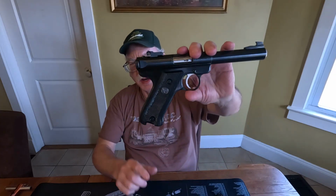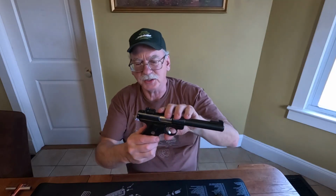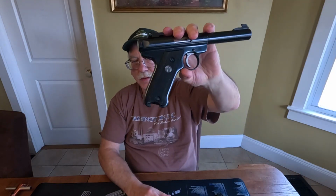He made some different adaptations, and put a grip angle on it like the German Luger, about the same angle. And from a distance, it looks kind of like a German Luger.